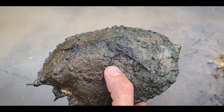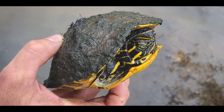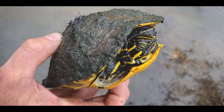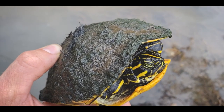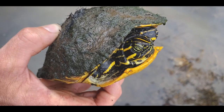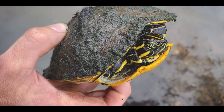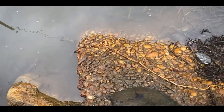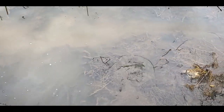I always love getting to see turtles that have survived traumatic injuries. It just shows how turtles are really, really hard-headed about dying, and they can actually survive some pretty traumatic injuries as long as they have the right environment and the right available nutrients to get them through it. So just going to let this guy go right here. Ready? Whee! Back into his little area.